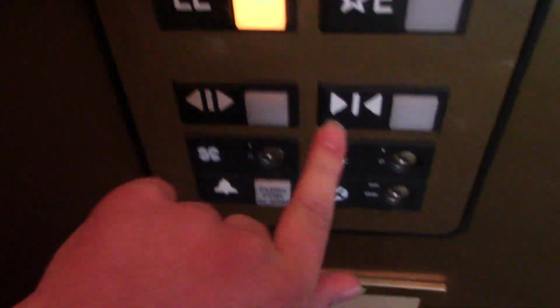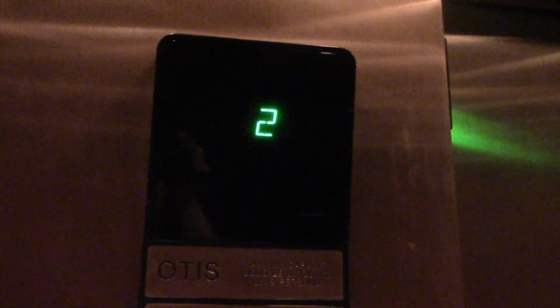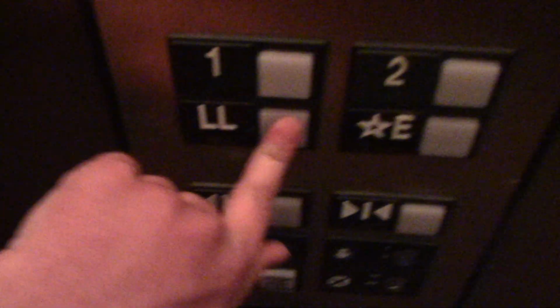Let's go down one level. Here at the lower level. Let's go to 2. Here at 2, which is labeled U. Outside, it looks like. So let's go down to the lower level.